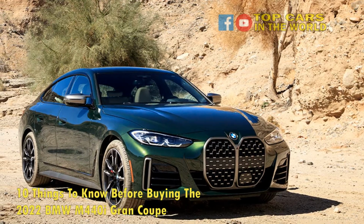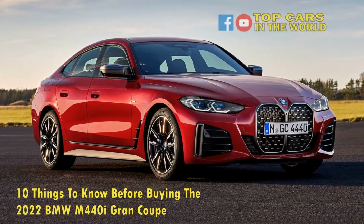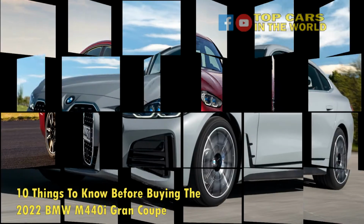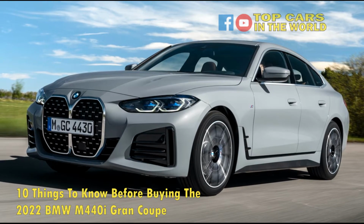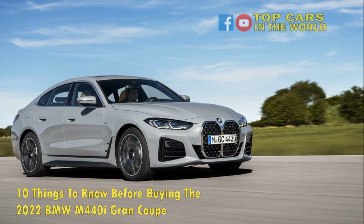Ever since its initial launch a few years back, it turned out to be a great seller in the four-door compact luxury sedan segment due to the punchy performance, stunning interior, and stellar driving dynamics. With the arrival of the all-new 2022 BMW M440i Gran Coupe, BMW has managed to make a sedan that is practical enough for family needs without bogging down the fun factor.